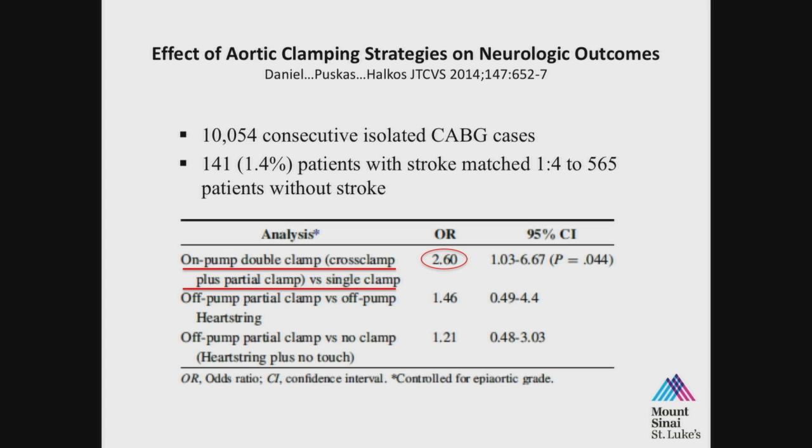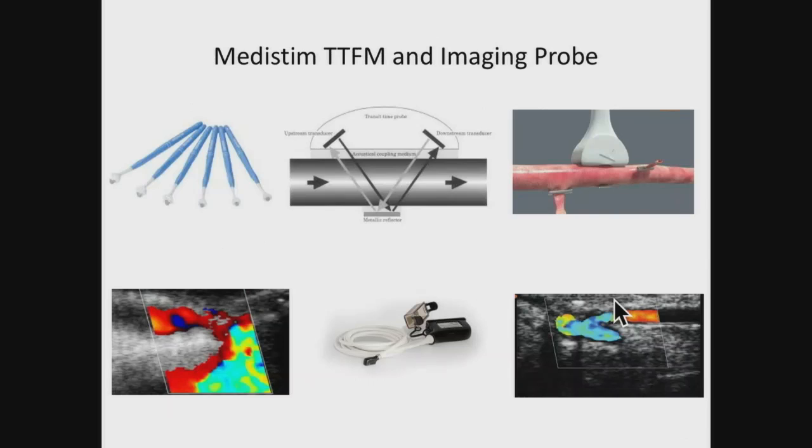Back in 2014, we published a retrospective look at 10,000 patients and concluded that the more you manipulate the aorta, the more strokes you have. So in on-pump surgery, we'd like to use a single clamp instead of two clamps. In an off-pump surgery, we'd like to avoid a clamp altogether and cut stroke risk dramatically. We also insist on making sure that every graft is patent before the patient leaves the operating room. This is a new technology that we can use.